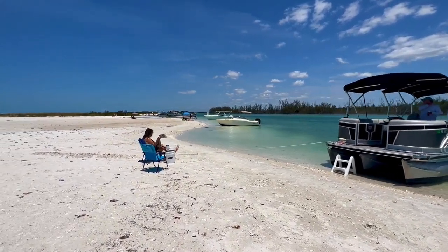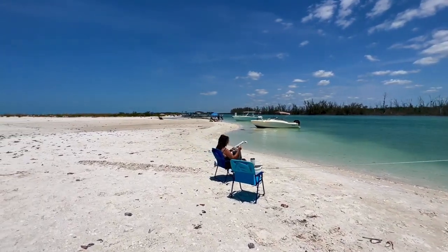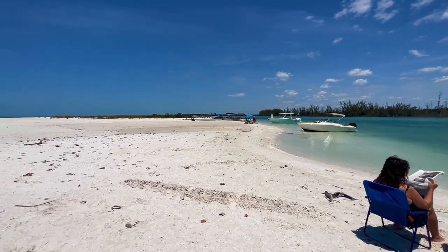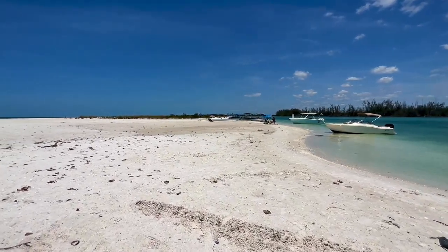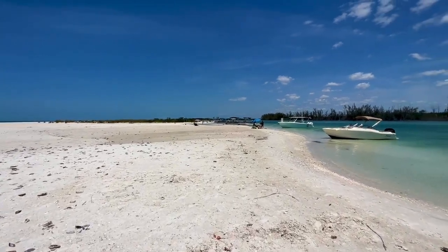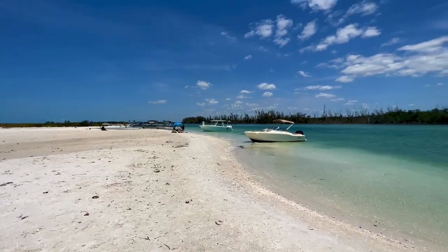Rhonda and her husband Jerry belong to the Freedom Boat Club. It's kind of like a timeshare thing. If there's a boat available, you can take it out. You just pay for the fuel. Great way to have access to a boat without having all the headaches of boat ownership.